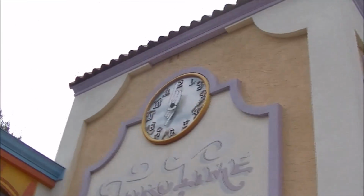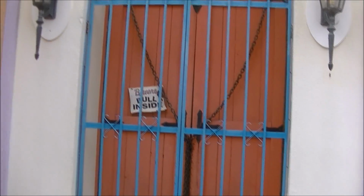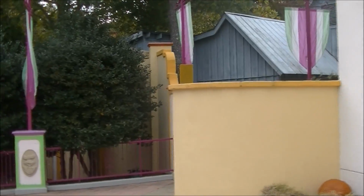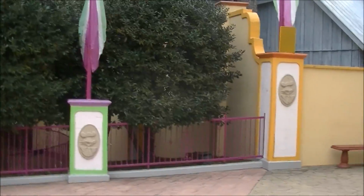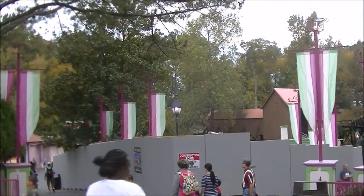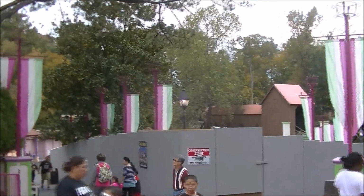Over here you have Toro Time. For something they're about to get rid of, I'm shocked that these effects are all working. That's really kind of baffling for me. Anyway, as far as Six Flags go, it was a well-themed area. Again, they have already started construction on the new zone. You can see there, I'm not sure what used to be there, but that has obviously gone away.